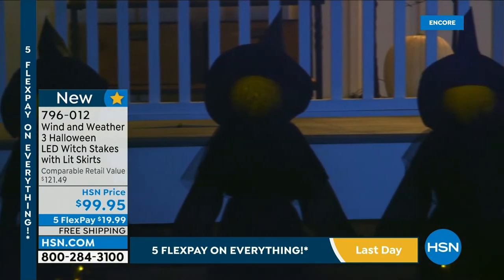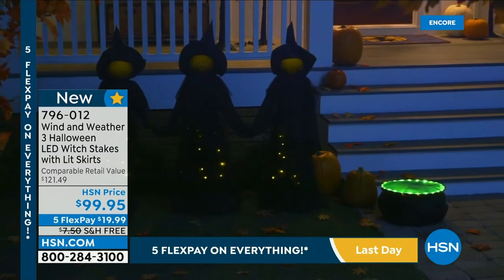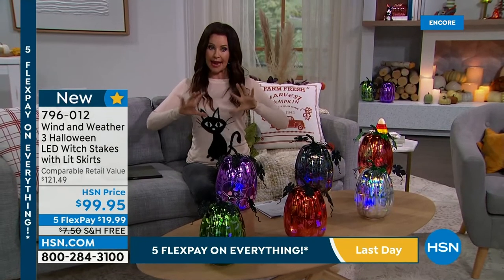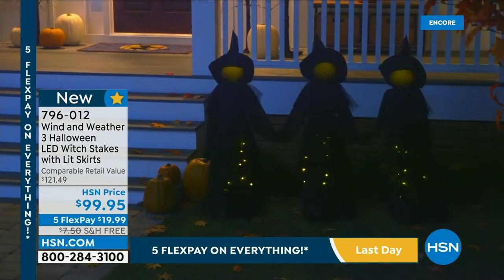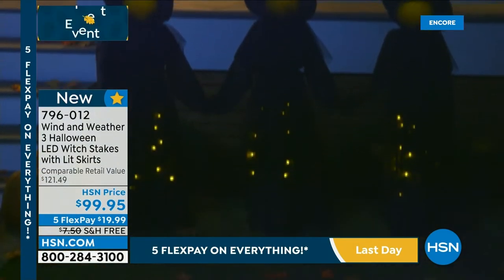That was a cauldron, by the way. We've got that available. That sold out early last year. These are actually about 55 inches tall. They are a big wow, and although they're nice and close together, they're battery operated, and you can actually spread them out up to 18 inches between them. So when you want that outdoor decor that packs a really big punch, those are incredible. They look beautiful, a little creepy during the day, and then at night their skirts light up. They're a really incredible trio.